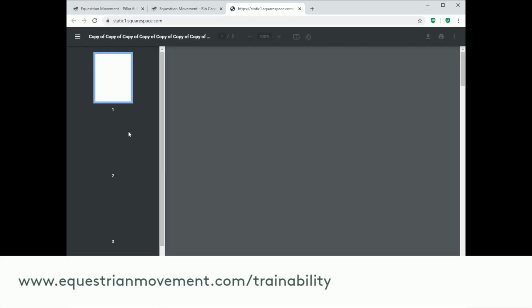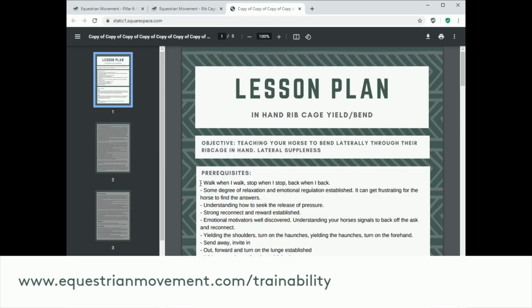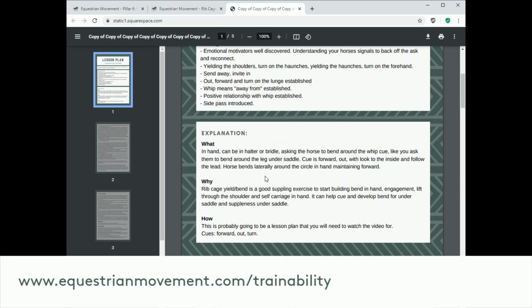If we download the lesson plan, it lists out the course prerequisites, so where to go back to in those pillars within this course before you're ready to introduce this lesson plan. So this lesson plan is one of our hardest ones that you're going to want to implement on the ground, and so it's basically the prerequisite is the whole course. That's when there's so many prerequisites there.